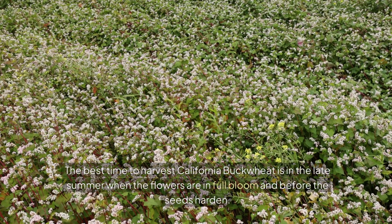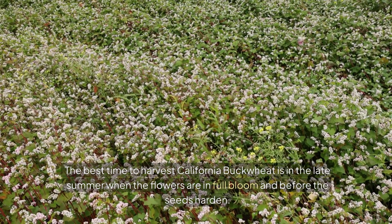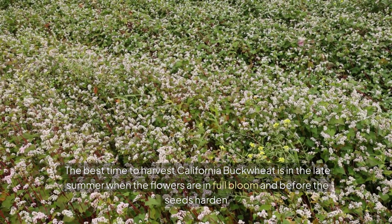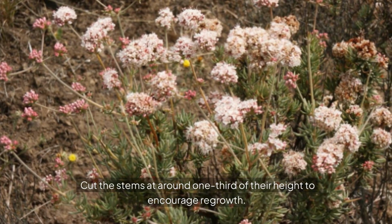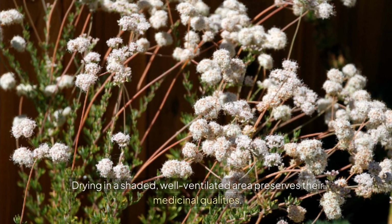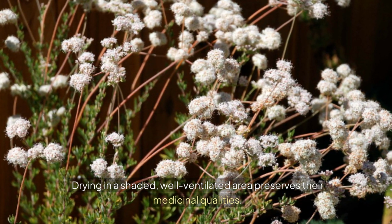Harvesting. The best time to harvest California buckwheat is in the late summer when the flowers are in full bloom and before the seeds harden. Cut the stems at around 1/3 of their height to encourage regrowth. Drying in a shaded, well-ventilated area preserves their medicinal qualities.